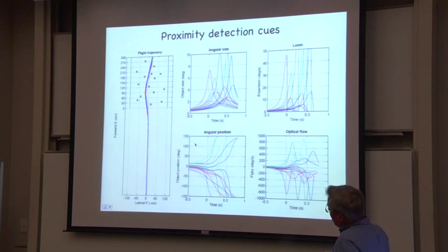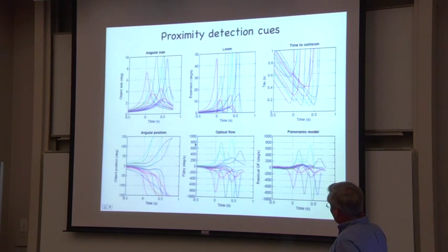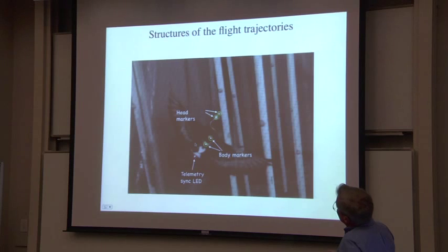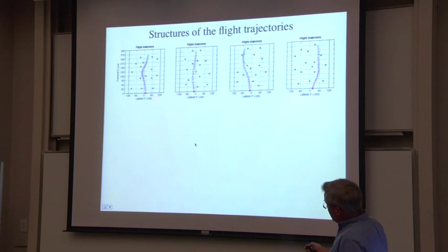And so we're interested in where the bird chooses to make maneuvers and where it is in this trajectory of these visual detection cues. And so this is tau, the time to collision, which is the ratio of optical object size divided by the expansion rate. YT's developed a model to try to come up with a way to guide this path planning. So here are our flight trajectory structures. These are the path trajectories that the pigeons took for different paths through different pole positions. And we can track that through time.